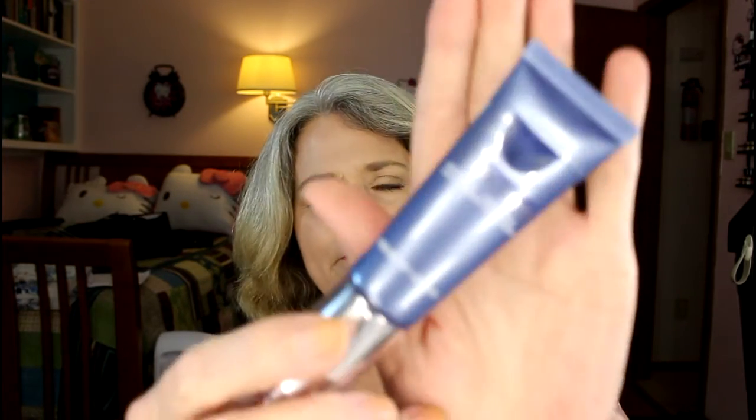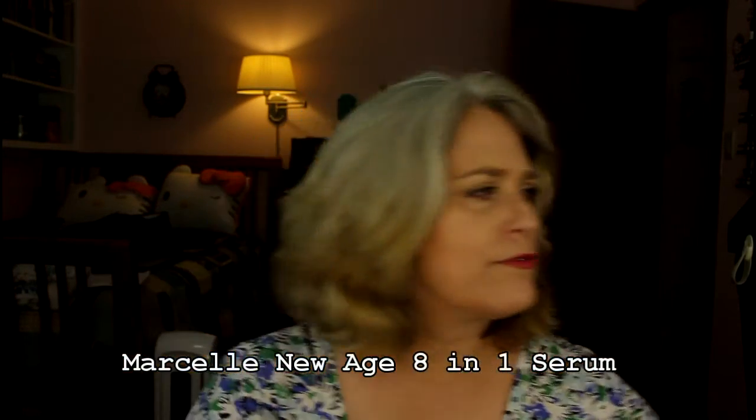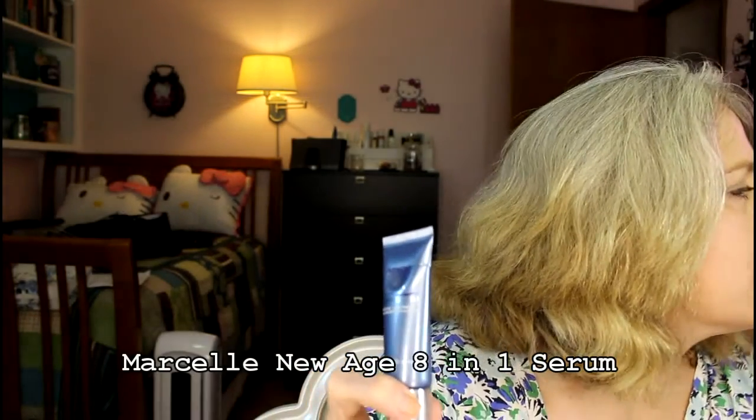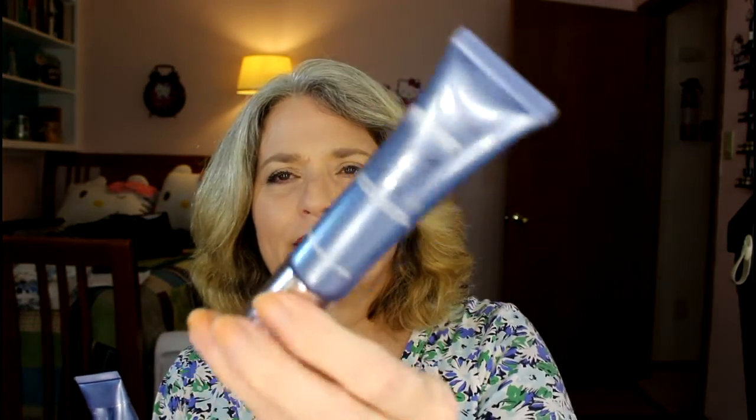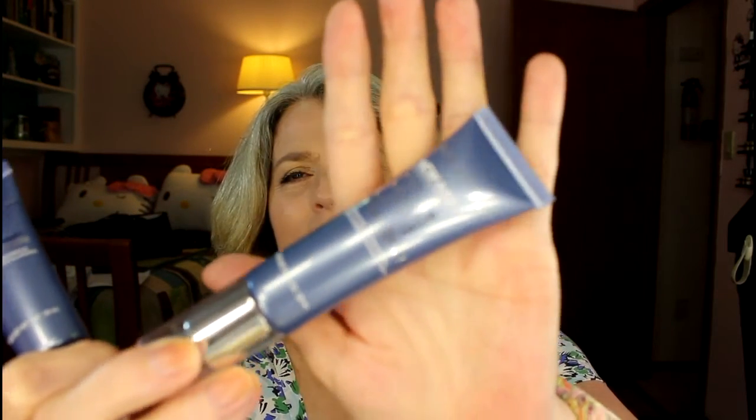Another thing I used up that I really truly love is this Marcelle 8-in-1 serum. It's called Power Serum. I'll show you what a full size looks like because I cut the top right off of this, and here's my spare, and this is what it looks like when you haven't cut it apart. So that's full, and that is next in line. I cut the top off, and then I emptied that top.